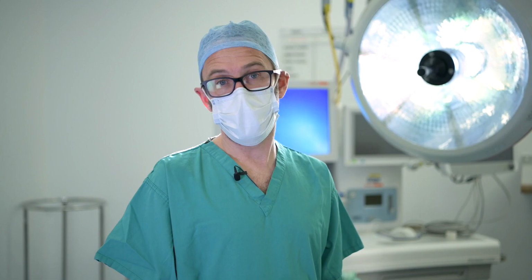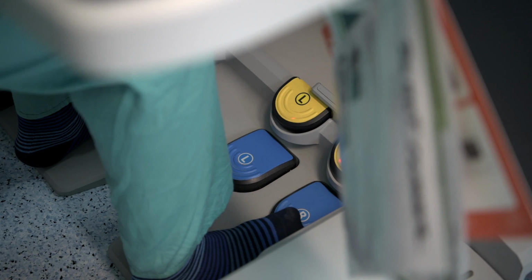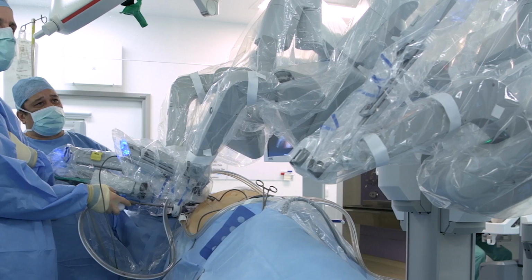One of the main problems has been that we've had to delay a lot of surgery, we've had to cancel a lot of surgical operations. And so we now have quite a big backlog of patients awaiting both cancer and non-cancer surgery. One of the main reasons that a robot will help us to clear that backlog and deal with any future problems with COVID or other diseases like this is that patients will be in hospital for a much shorter period of time.